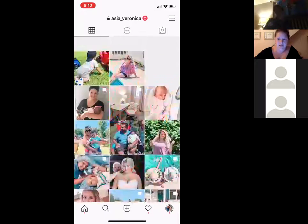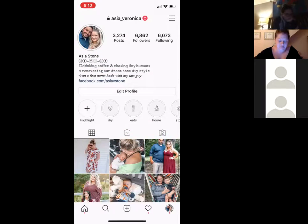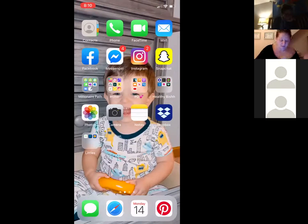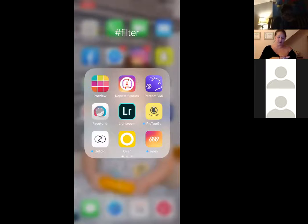But anyways, it's super, super easy to edit your pictures. So I'm going to show you guys literally the apps that we all use to edit our pics, and how we go about editing them. So if you have a piece of paper, write this stuff down. There's a few different apps. So Perfect 365, it's this purple one in the top right-hand corner. It looks like a little face.